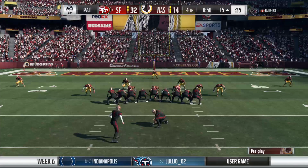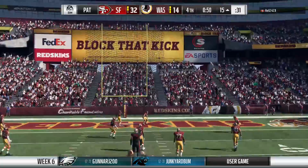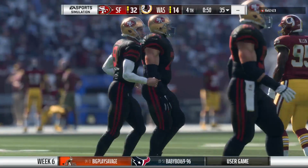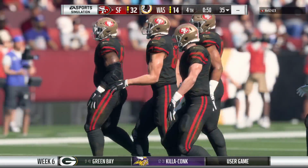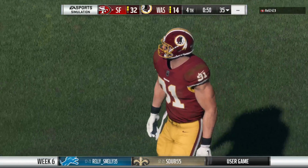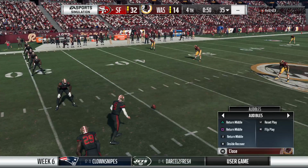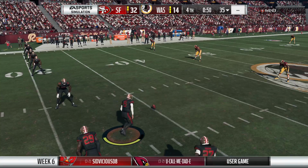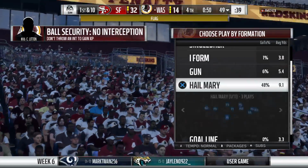Gold to add the extra point. I was just about to say he hadn't missed an extra point all season, but there it is. His first miss, no good. And this one travels out of bounds, so unsuccessful there on the onside kick try.